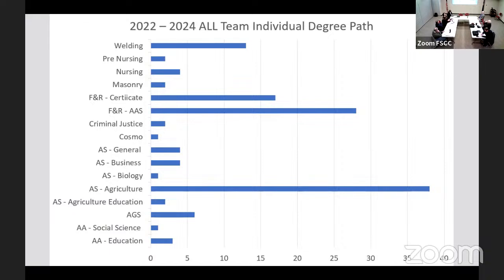But then it kind of gets interesting where our students choose to spend their time in the classroom, and we have a lot of welding students.